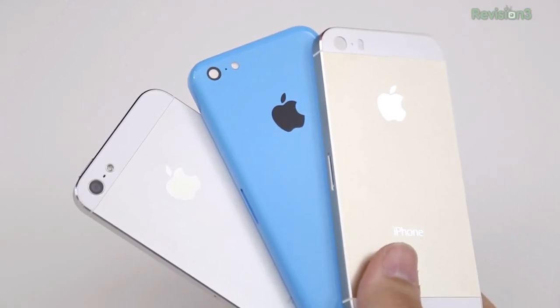Now, before you get too excited, here's the catch. CarPlay only works with Lightning-enabled iPhones, so just the iPhone 5, 5S, and 5C. Also, you're stuck with Apple Maps. So take that as you will.